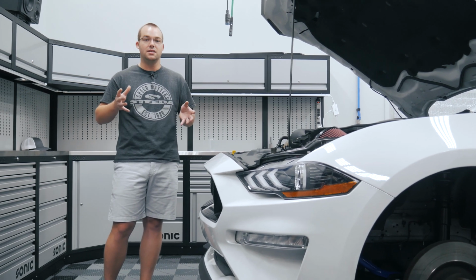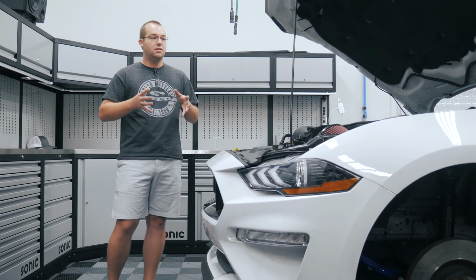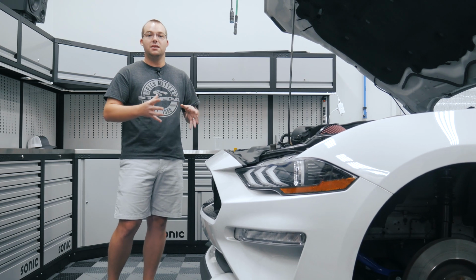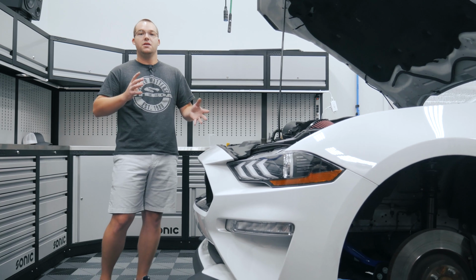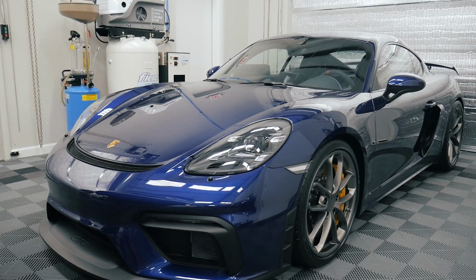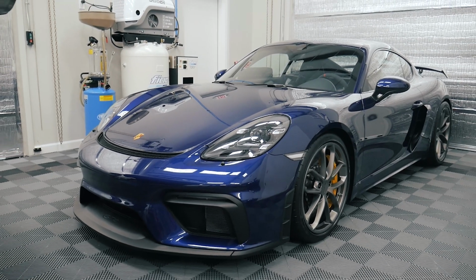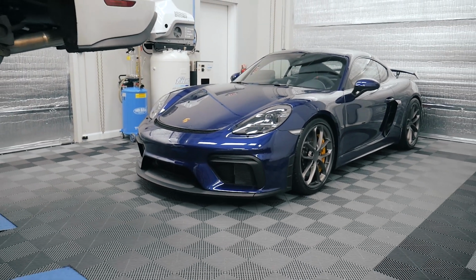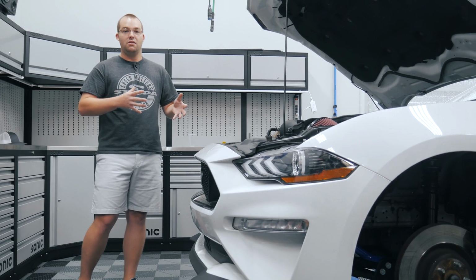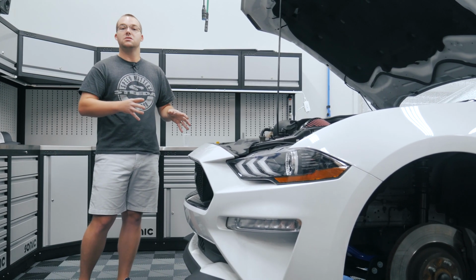But a lot of the other guys here don't really know the ins and outs of the Mustangs like our community does. With more familiarity with European cars, BMWs, Volkswagens, Porsches, stuff like that, and some JDM as well, it was interesting to see their reaction to us working on this car and how easy it is to work on these cars.